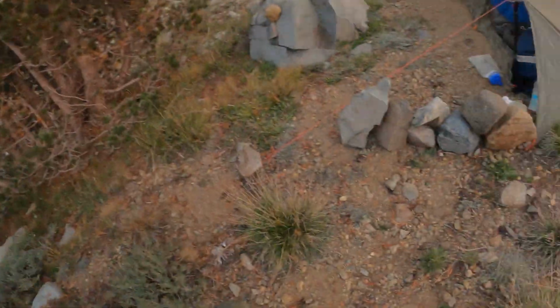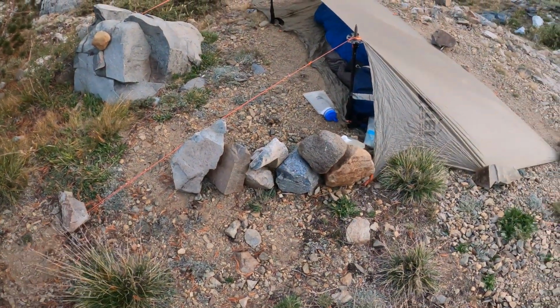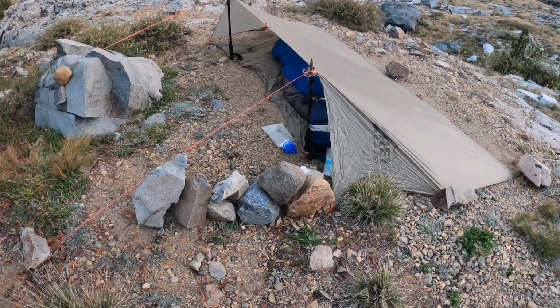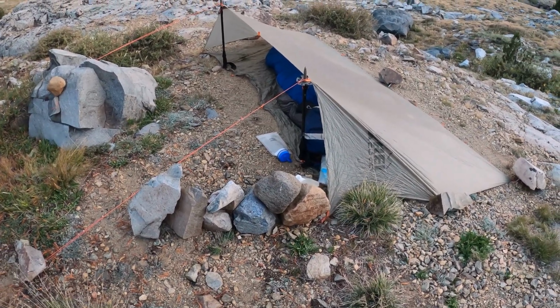Well, it's about 7:15, and I think I'm going to turn in. The wind has shifted directions slightly, so I've set up the small windbreak. Don't know if it's going to help. Probably isn't high enough, but we'll see. It's better than nothing. Yeah, so today was quite the adventure.